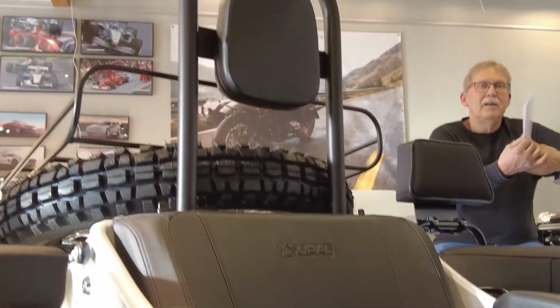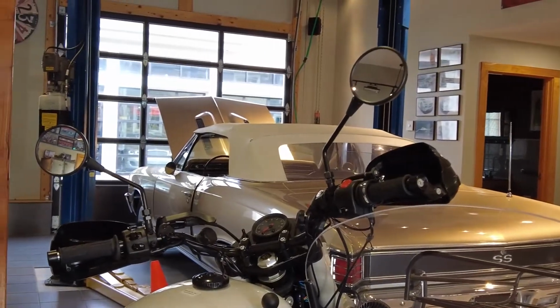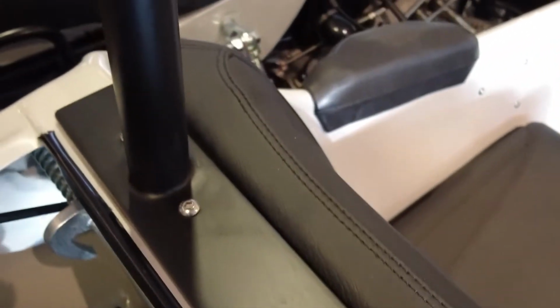And then last we have our sidecar headrest, which kind of goes right into our off-road performance package. So not only do we have the headrest, we also have a roll bar and sidecar roll bar driving lights. Have a custom made bracket for the roll bar, for the headrest, as well as extra stability for the sidecar roll bar itself.